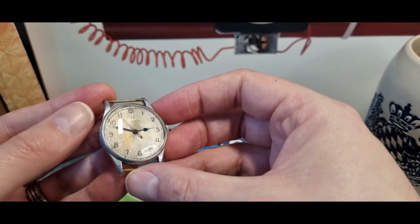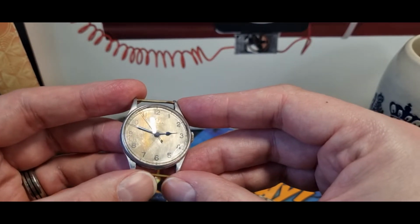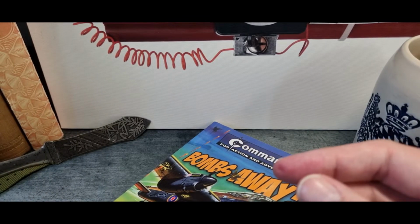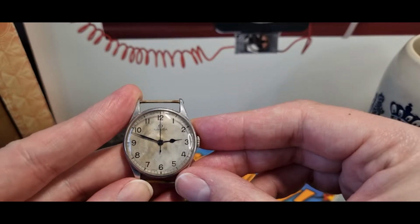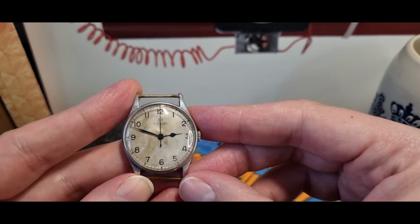Buzzing away inside, we've got the Omega 16 dual 30TC movement. And as you can see, it's not working massively at the moment. If we give it a little bit of a shake, it does kick off again, but the owner is going to be attempting a service on this. So it certainly does need a little bit of TLC on the innards there.